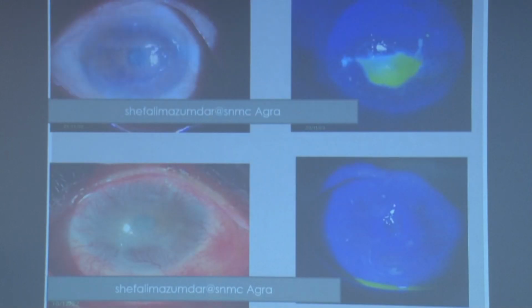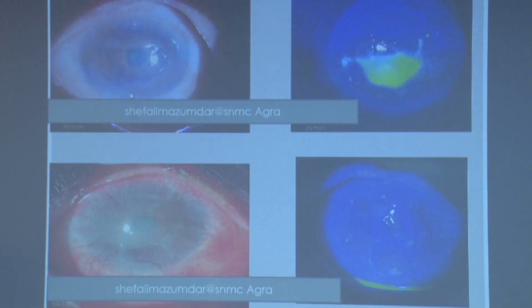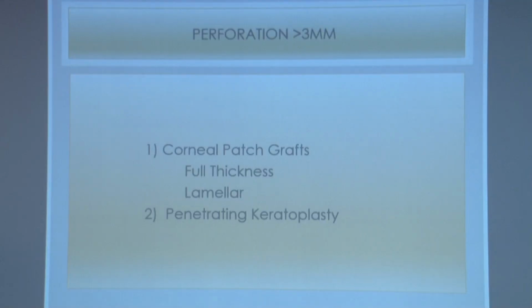And this is the result of this case. You can see the persistent epithelial defect. It was completely healed within a period of 18 days. And the patient was very comfortable.